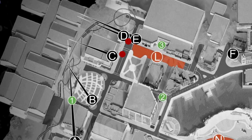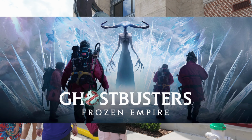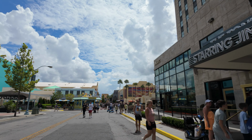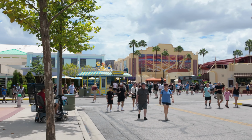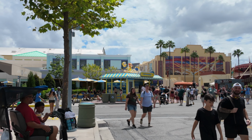So the one right outside Jimmy Fallon is going to be Ghostbusters, Frozen Empire. An ancient artifact has released a chilling new entity, Garraka. It'll stop you cold. Only the Ghostbusters can keep you from getting iced. So our next place, next haunted maze, is going to be A Quiet Place.